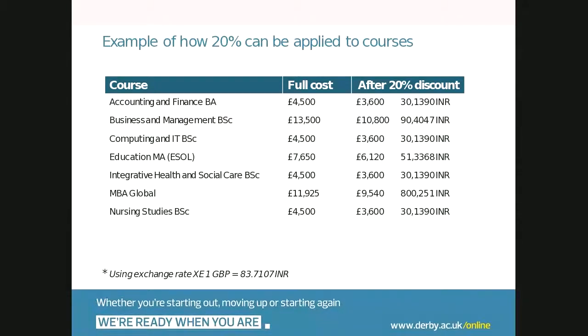So you can see really with the top-up degree, so accounting and finance, computing, integrative health and nursing, you're saving £900. Business and management for the full bachelor's degree, you're saving £2,700. For the education masters, you're saving £1,530. And for the MBA Global or the MBA Global Finance, you're saving £2,385.